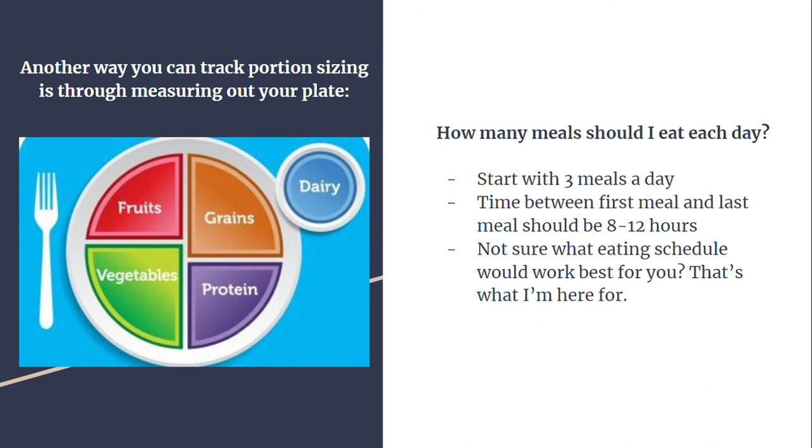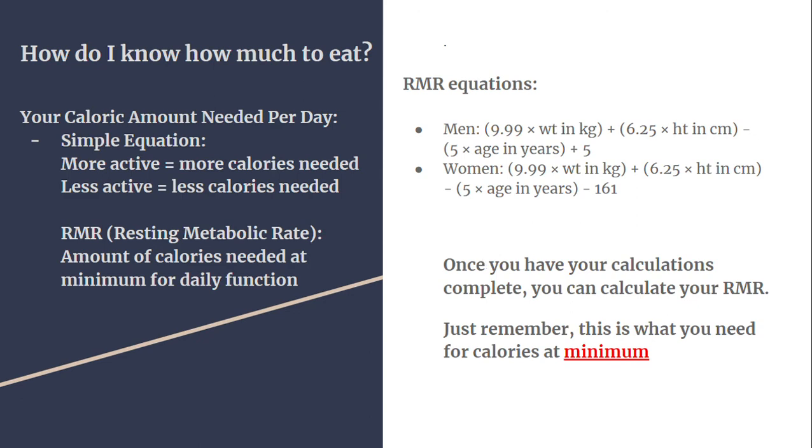So we're eating 3 meals a day, we're tracking with MyFitnessPal, or we're using the portion sizing via the plate right here, or via measurement by our hands, okay? And then now, guys, for those of you that are going to be tracking with MyFitnessPal, you will need to know how many calories you need to eat. It will be done for you, but again, we're just teaching you how to do it, okay?